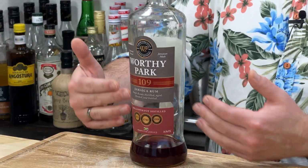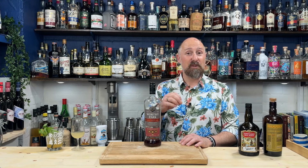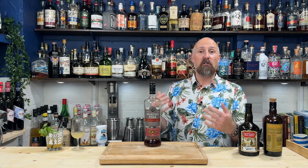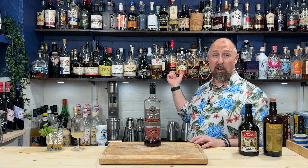So Worthy Park 109, obviously Worthy Park. It's 54.5%, hence the 109. That's where the 109 comes from. So 109 proof, 54.5%. Obviously, same people, Worthy Park, same people as Rum Bar Gold. Hopefully you should have seen that there. But a different type of rum here.